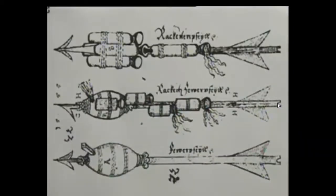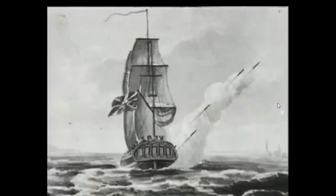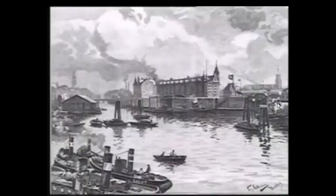A rocket works on the same principle. It's propelled by the pressure of the gases in the combustion chamber. The first reaction propulsion devices were built in China in the 11th century. This scientific knowledge was taken back to Europe by ship. In 1817, the first time rockets were used on a large scale, Copenhagen was totally destroyed.